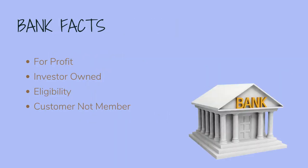Banks are owned by investors and operate as a for-profit institution, and banks must make a profit for their investors. Anyone is eligible to open an account with a bank, including individuals or companies. Customers do not have a vote or a say in how a bank is run, unlike a credit union, which has a membership. At a bank, you are a customer. At a credit union, you are a member.